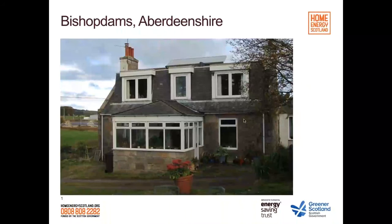I think this would have been considered to be one of Kenny's hard-to-treat houses, in that there was no piped gas, and it's a traditional granite building of at least 150 years in age. Fortunately for us, the front aspect is due south facing, and that obviously has positive repercussions for the solar thermal panel, which you can just see sitting on the roof there. It's actually a flat roof, and therefore the panel is on an A-frame.